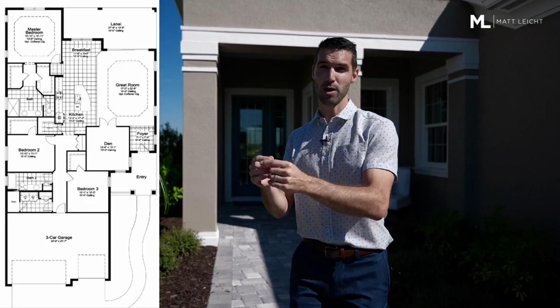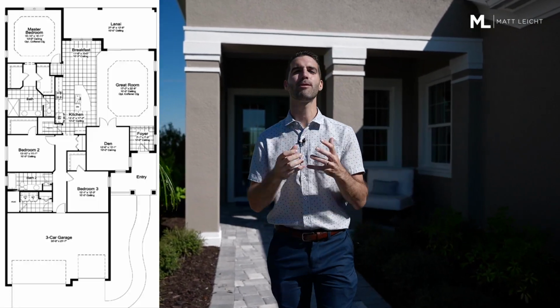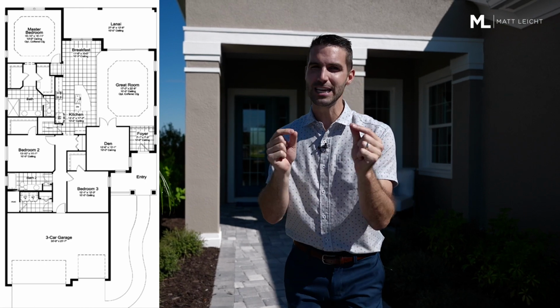So today I'm at Grand Park and I want to take you through the Bright Meadow floor plan. The great thing about this is it's part of the Cove series. What's so unique about the Cove series is they all come with 3-car garages standard. You don't have to pay for that upgrade. This is a 3-bedroom, 2-bathroom floor plan. I want to take you inside to show you some of the features that you can do in this particular floor plan.